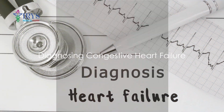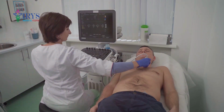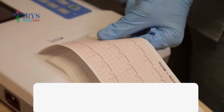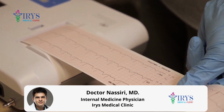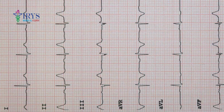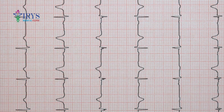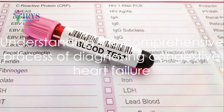Diagnosing congestive heart failure involves a series of tests. This is not a one-and-done deal. Instead, it's a comprehensive process that uses multiple tools to get to the heart of the matter, quite literally. First up, we have the electrocardiogram, often shortened to ECG or EKG. This test records the electrical activity of your heart through small electrode patches attached to the skin of your chest, arms, and legs. It's fascinating, really. This test can detect heart rhythm problems and damage to the heart muscle.